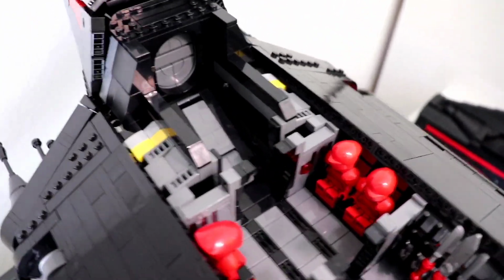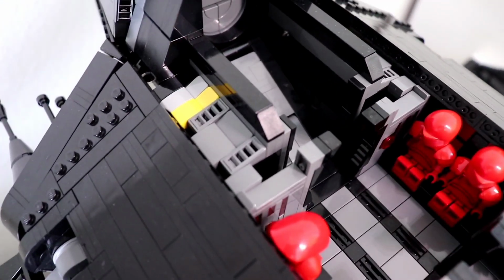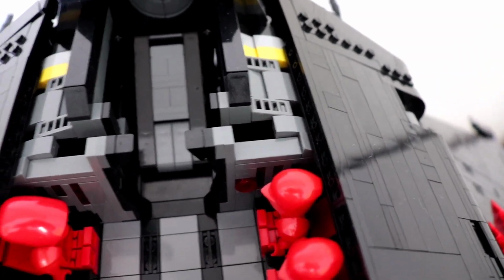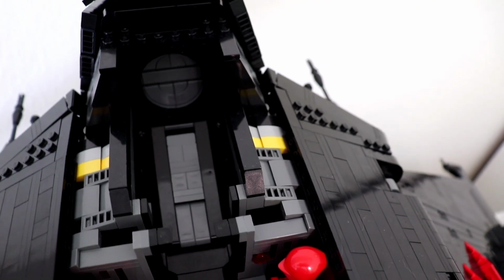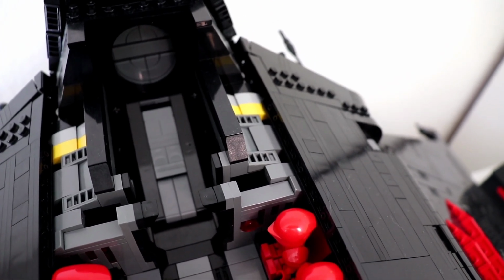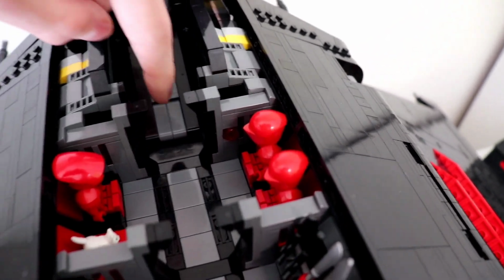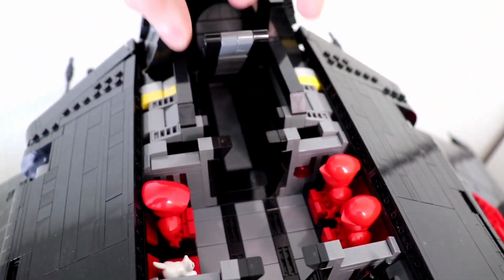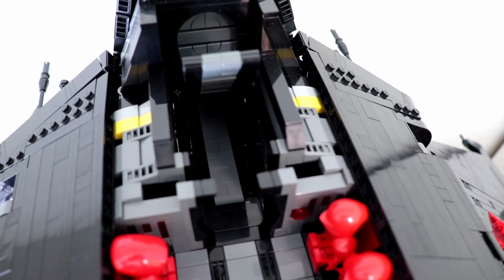So first up, we've got some machinery here and some pipes running up from the fuel tanks. And over here there is a ramp that leads up to the cockpit. But if someone wants to leave the shuttle through the main entrance now, this ramp is blocking their way out. To solve this problem, you can fold it up and now you have access to the main loading ramp and can go out.